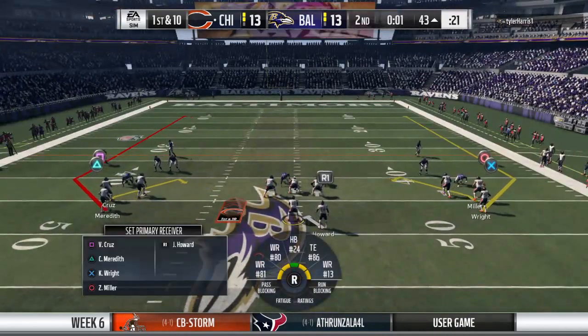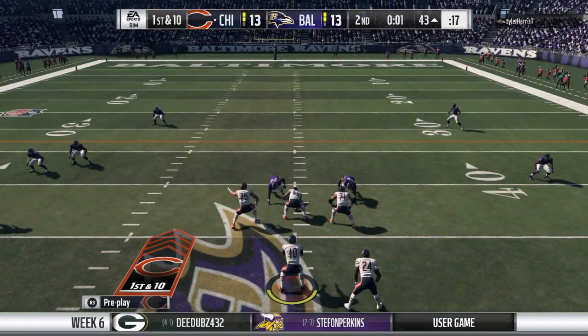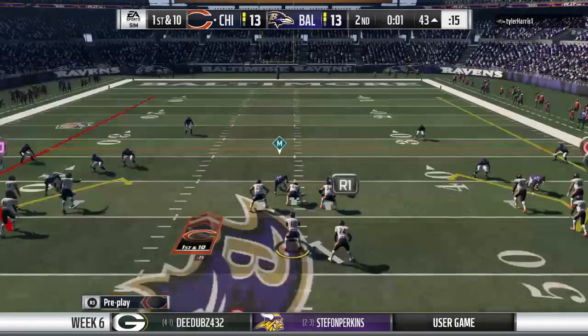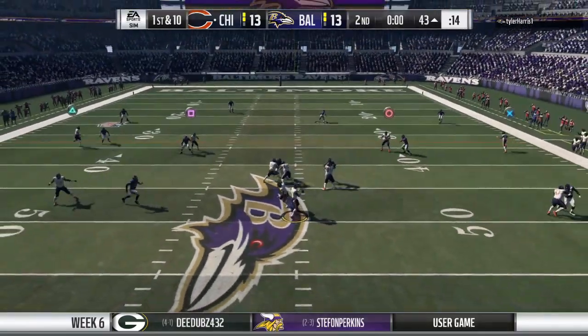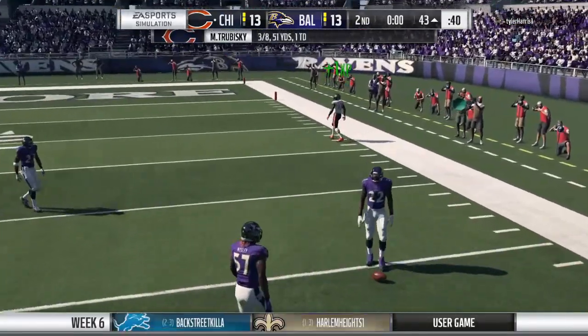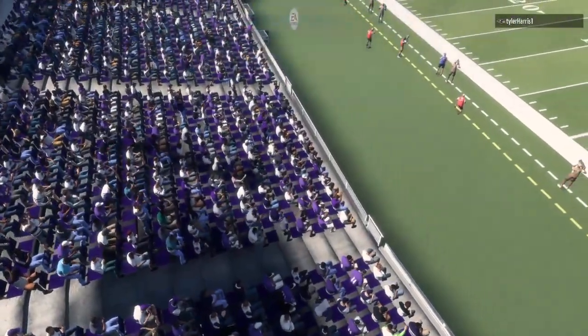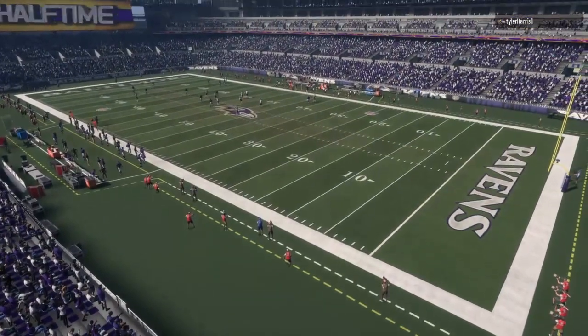And a wildcat formation here. All right, here we go. 3-19. Final play of the half. It's Trubisky. And he fires one incomplete. We have hit halftime. Still 2 more quarters to go. We'll take a timeout. We'll be back after this.